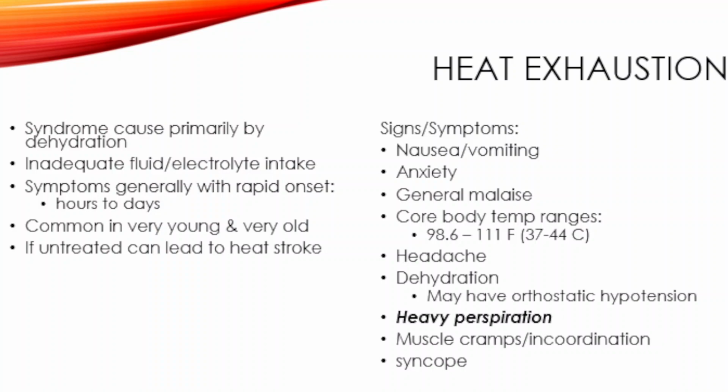Signs and symptoms of our heat exhaustion are going to be nausea and vomiting. The patient may exhibit some anxiety. They may even have general malaise, so the opposite of anxiety, right? You will notice a core body temperature of a very large range, from normal 98.6 clear up to 104 degrees. So this is heavily reliant on what's going on with our body and the signs and symptoms we're exhibiting. The patient may also have some headache due to dehydration. They may have orthostatic hypotension.